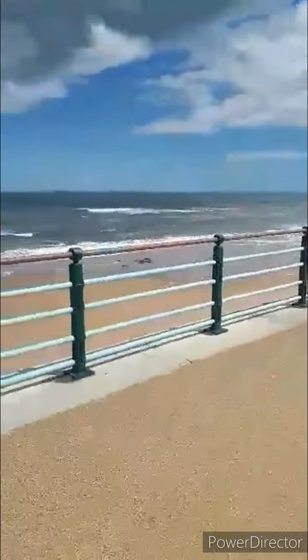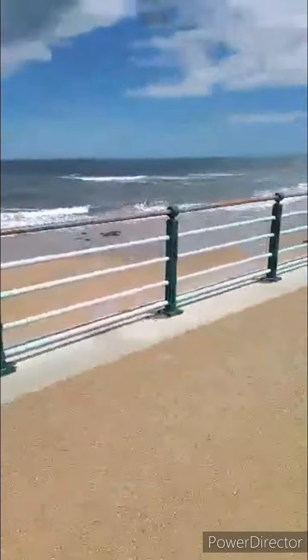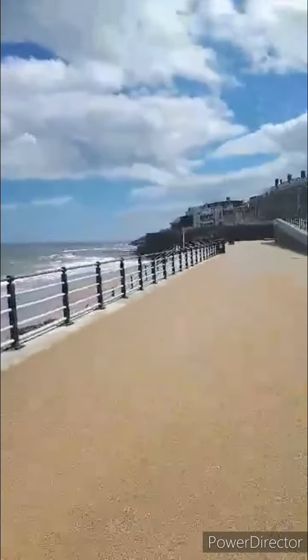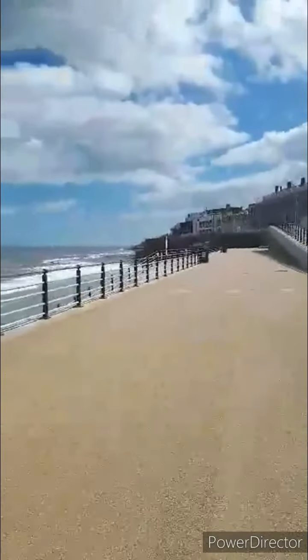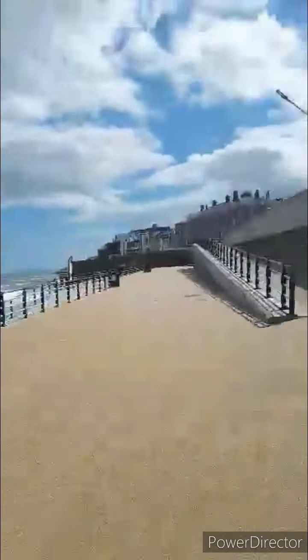Oh, something's come out again. This is where I'm gonna leave the beach. Go back into town. Like I say, on a Saturday or a Sunday, this will be full of people, especially in the summer. But at the moment, it's only Wednesday, and a little bit chilly.